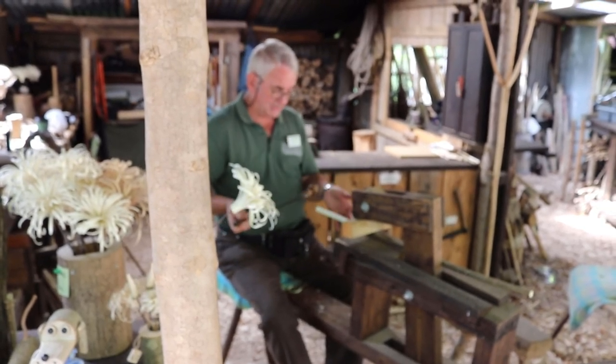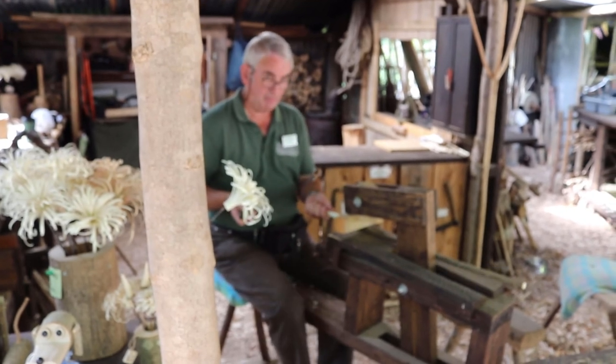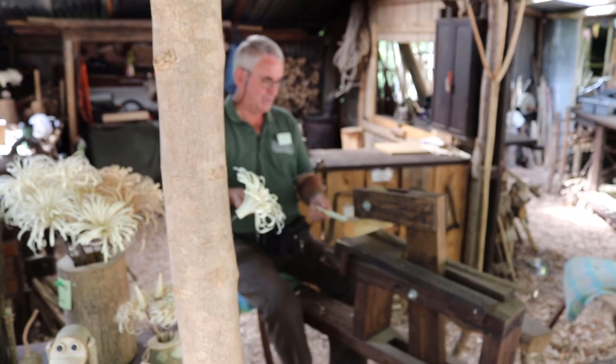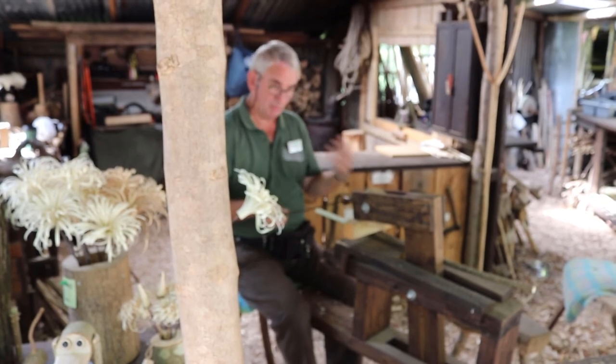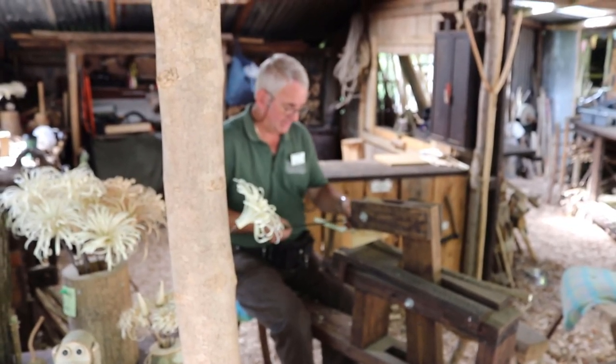Right, so I've now peeled the stick. The stick is also what we call green. So two weeks ago, it was still a growing branch. So it's still got moisture in it, which is actually a good thing. The reason that in the old days when people were working with hand tools, they used to use green wood is it's easier to work physically. You need less strength to actually cut it.